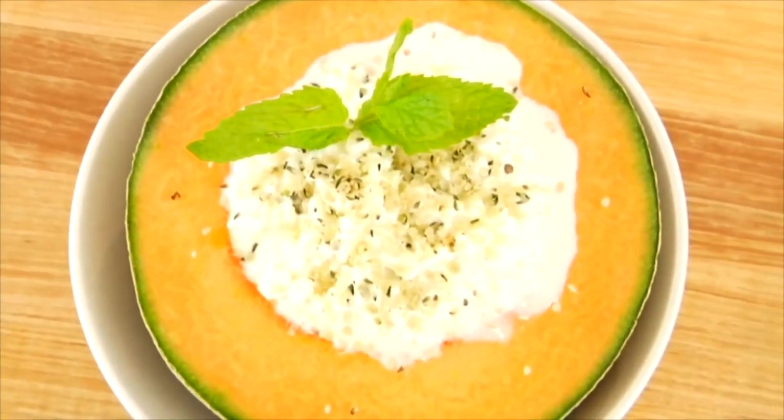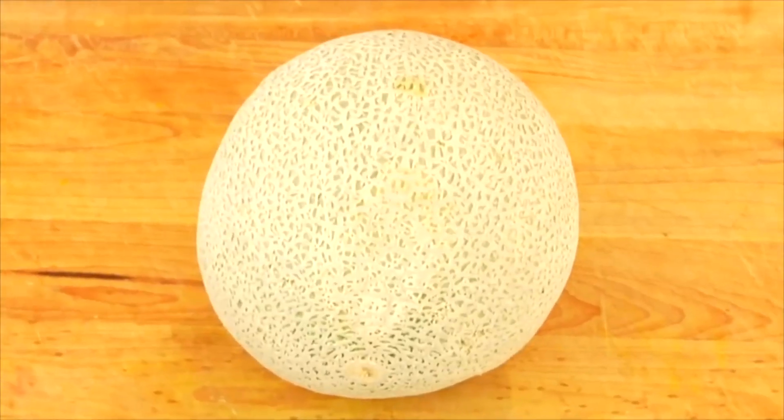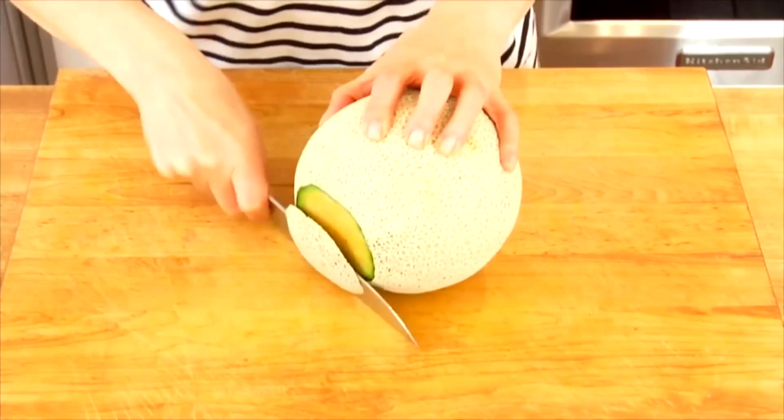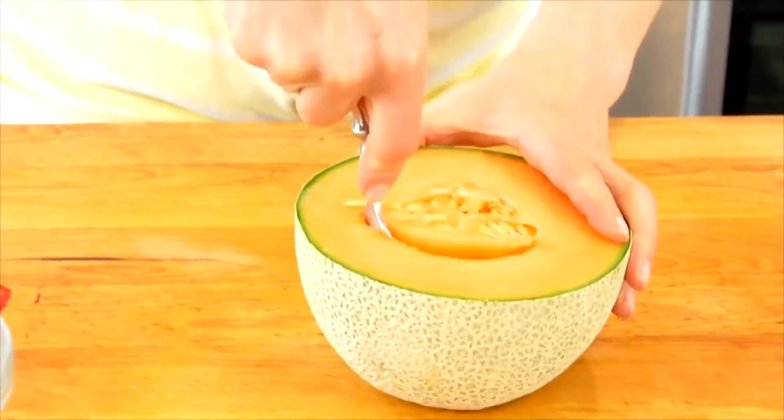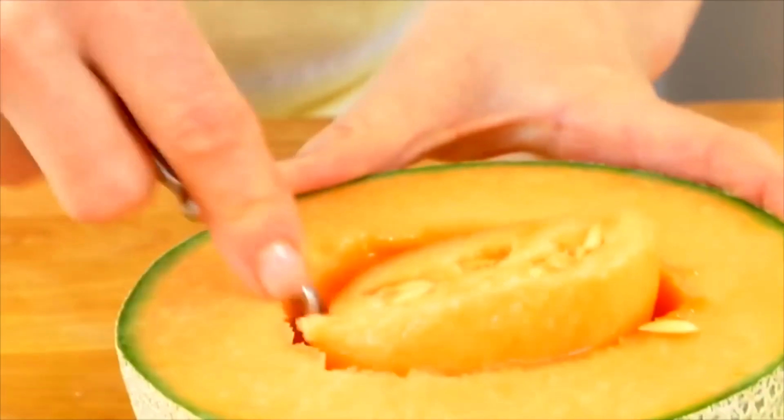Breakfast on the fly idea number 4 is old school. This is a melon bowl stuffed with cottage cheese or yogurt. So what you want to do is grab yourself your favorite melon. I'm doing a cantaloupe, but you could also do a honeydew melon. Take a very thin slice off the bottom, because this is going to be our bowl and we want it to be able to stand up straight. Slice it in half horizontally and then scoop out the seeds. This is going to be the cantaloupe bowl.